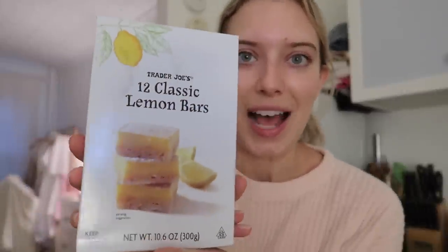Okay, so I have to get a sweet thing. I always have to get something sweet because I always have a sweet tooth that I need to fulfill. So this week I saw these in that aisle and there are 12 classic lemon bars. And they just look so good. I love lemon bars, so hopefully these are good. I have not tried them yet, but yeah, hoping they are good.